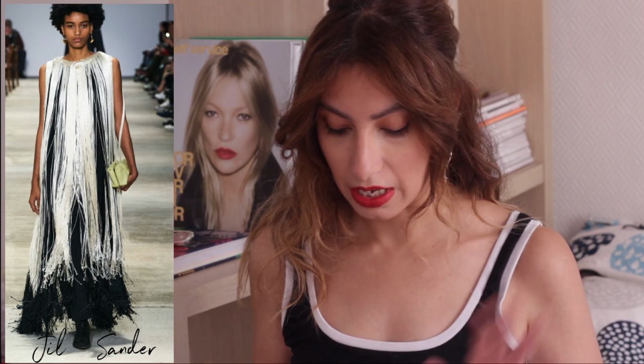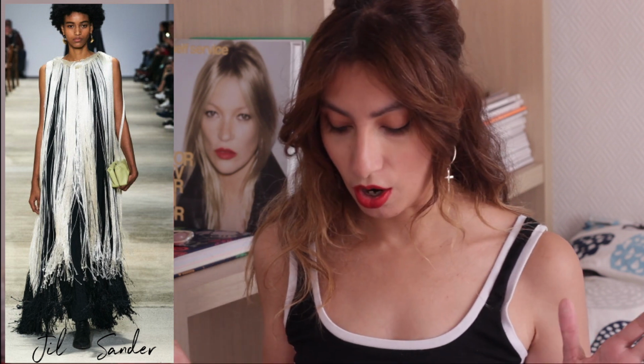Okay, so next trend is extreme fringing. The fringing that we've been seeing on the catwalks is really thin and stringy. Not like the usual cowboy Texas Western fringing that we're all used to. It's just a little different. It's more like flapper meets cowboy, there's a lot of movement. You can see it on the bottom of coats, on skirts, tops even. Some designers that are getting into fringing are Dior, Jil Sander, and Prada.